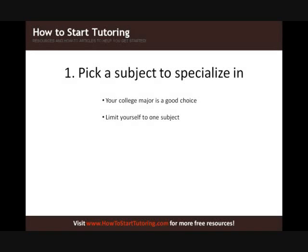The very first thing you need to do when you're starting to tutor is to pick a subject to specialize in. Your college major is the obvious choice. The most important thing to remember, though, is to stick to one subject. Avoid that jack of all trades, master of none appearance. If you try to appeal to everyone, you're not going to appeal to anybody. So don't list as many subjects as possible, because you will lose potential clients to other tutors who have specialized.